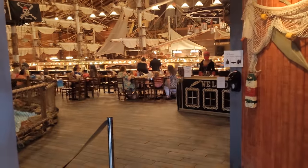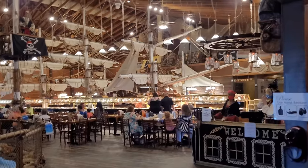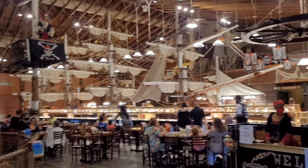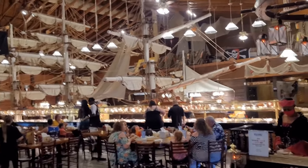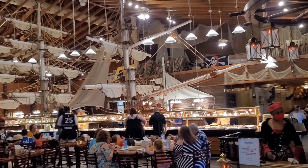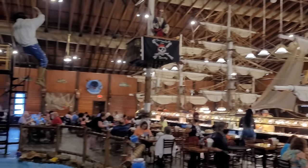All right, and so you walk through the front door and check this out. I love the vibe in here. The vibe in here is really cool. The better places around here are gonna kind of do it up. They've got the nice decor. The buffet tables do have this nice theming with the ships, the pirate ships.